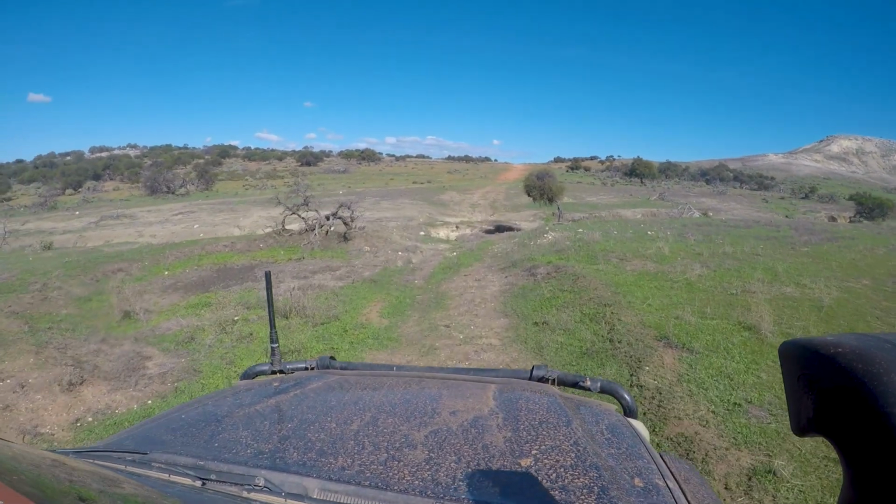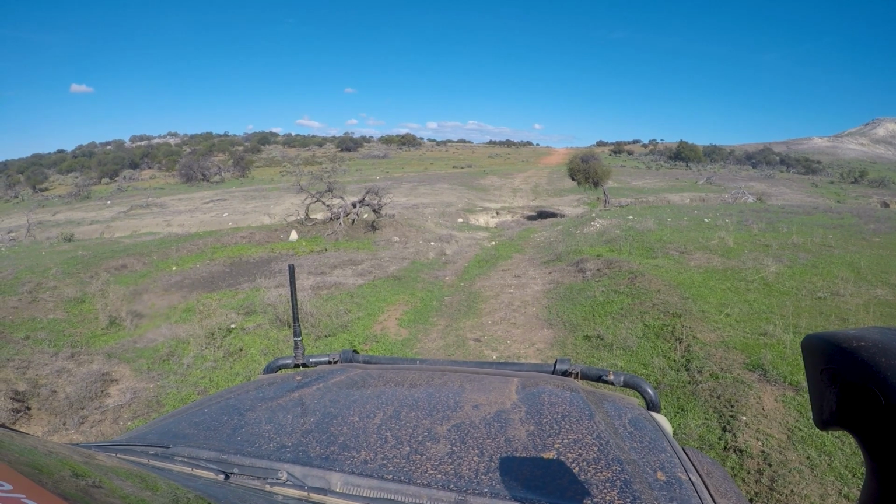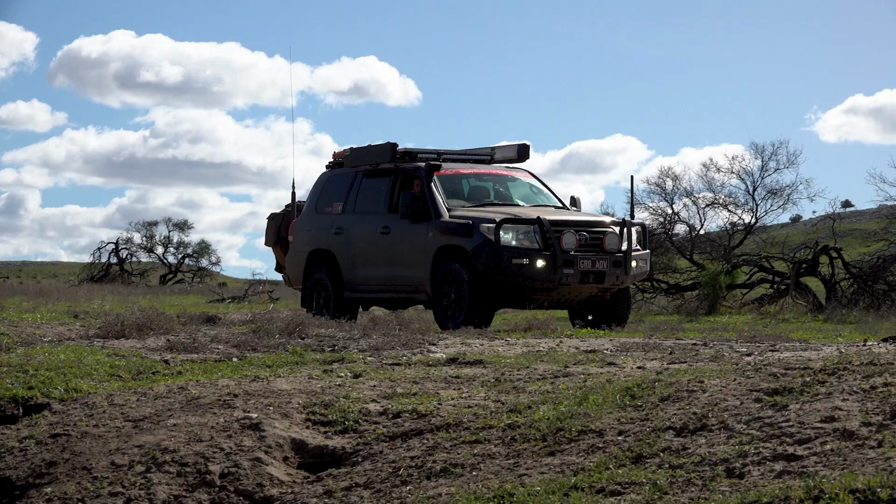We realised at about this point that we might have a few issues making our way back towards camp along this track.